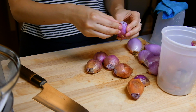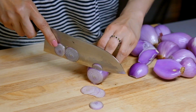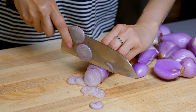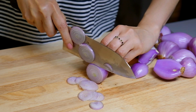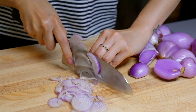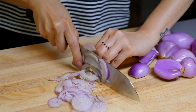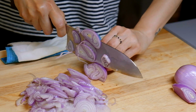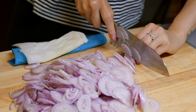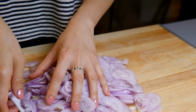So you might hear me sniffling a lot because cutting onions and shallots makes me cry, and there is nothing I can do to stop it. I've tried all the TikTok tricks, having a towel on the side. You can see I add a wet towel here, and it just doesn't work. I still cry. There are just uncontrollable tears coming out of my eyes.